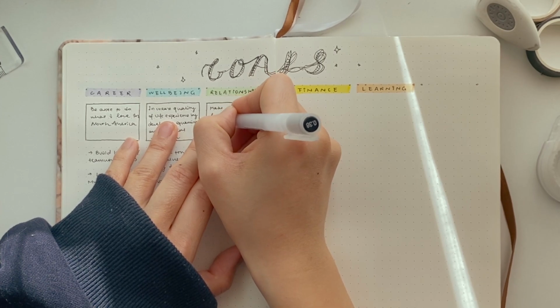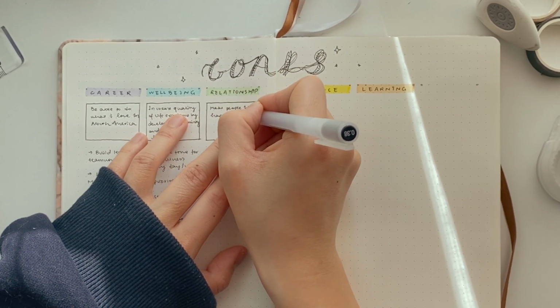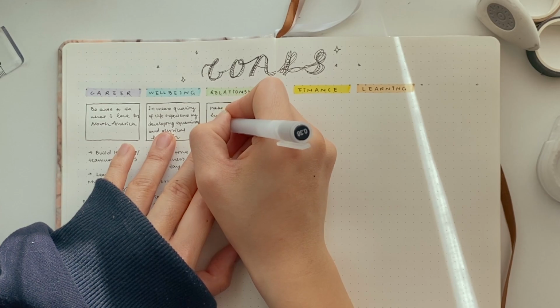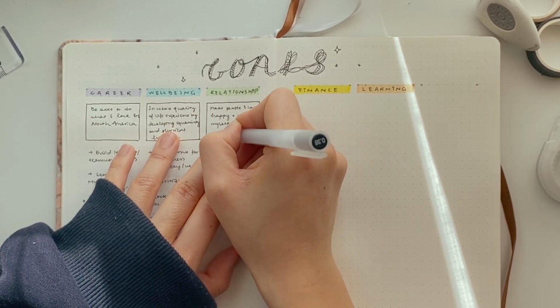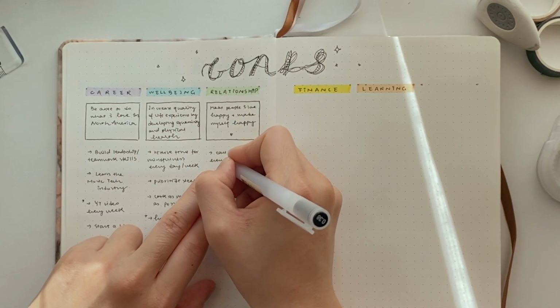In terms of relationships, one gift from 2020 is that I have grown a lot closer to my friends and family, and it'll continue to be a very important part of my life in 2021. I want to call my grandparents every week. They're the cutest.